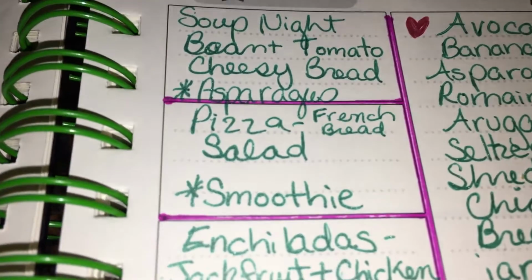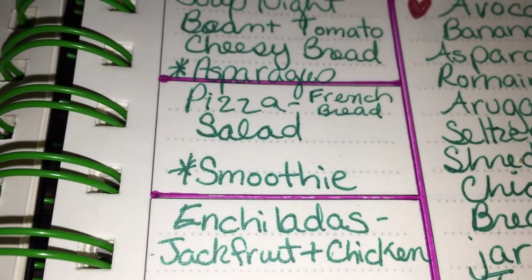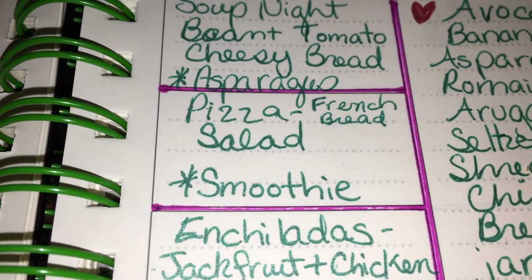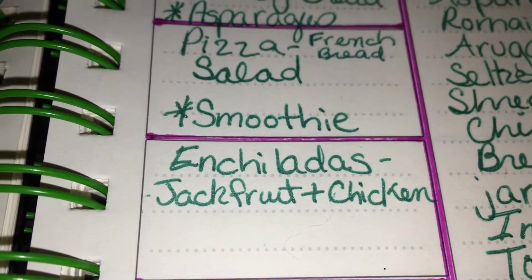And for myself, I'm probably going to have some asparagus or some other veggies, whatever I've got available. Then I'm going to do a French bread pizza one night with some freezer bread that I have and some of the shredded mozzarella. And then I might do a smoothie or something for myself.